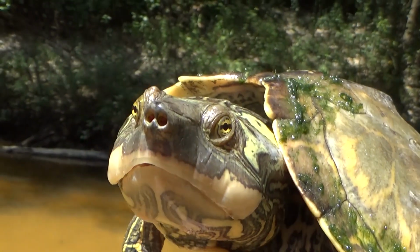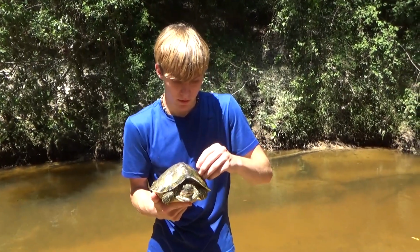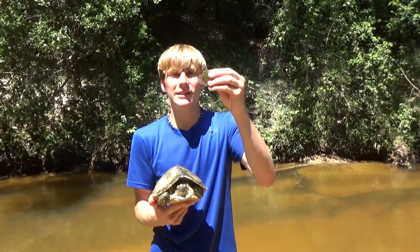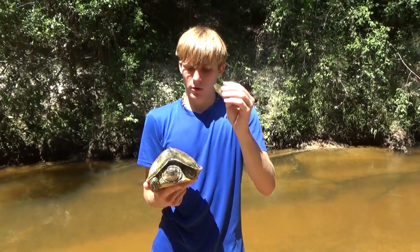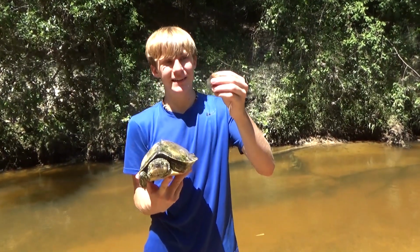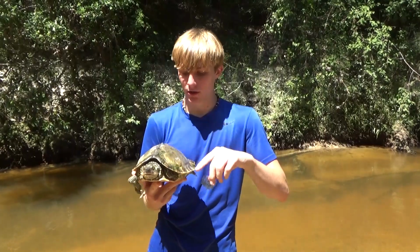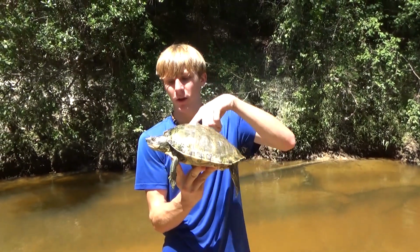Now, one thing you saw when I first picked her up is this. Hang on, let me see this. Look at that. Kind of looks like plastic, doesn't it? That's actually the scales on the turtle shell, the scutes, shedding off. And you can see it even picks up the algae. So every time they shed their little scutes, they're going to have a fresh, clean shell. So you'll find them with algae on them.